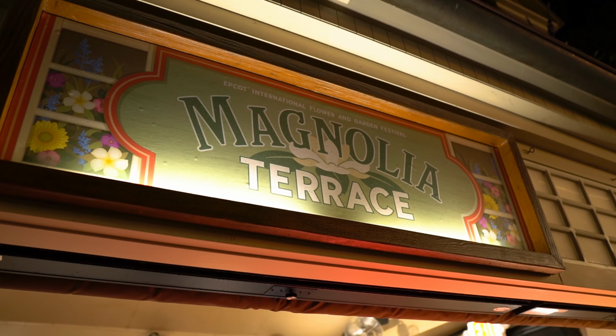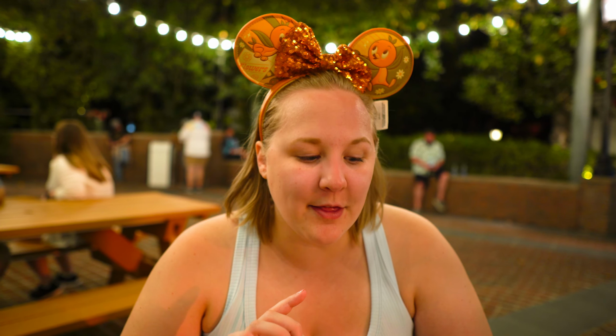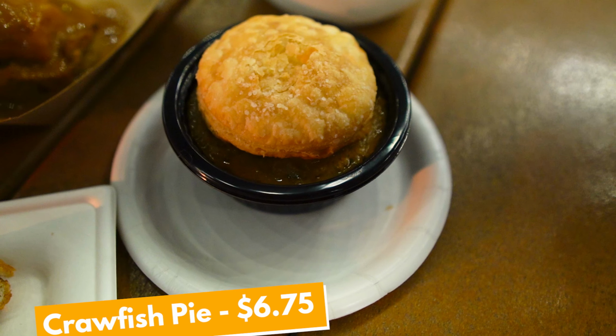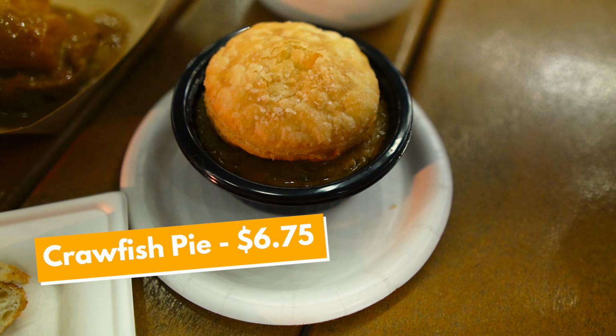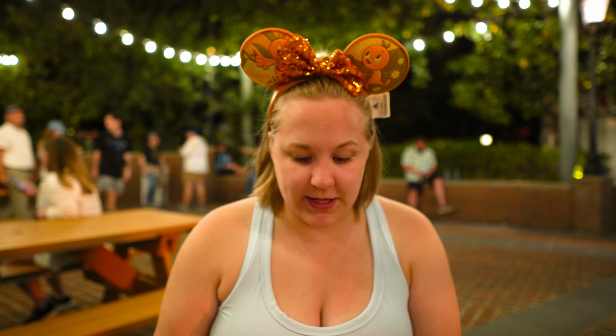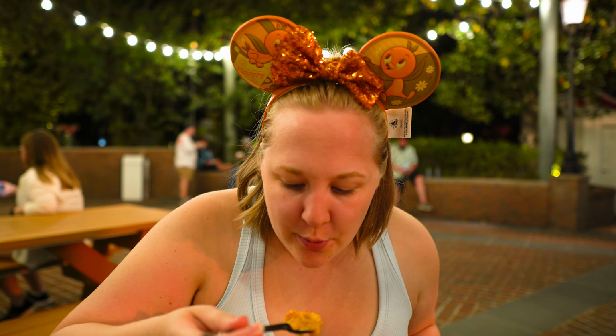There's a lot of new items here, so we got everything. So I am going to try the crawfish pie and the bananas Foster bread pudding. All of it honestly looks really good. It smells really good, so I'm very excited. The biscuit on this crawfish pie actually looks really similar to the biscuit that was on the strawberry shortcake at Florida Fresh. It looks like it has a really beautiful flaky texture too, so I'm really excited about these. It looks so good.